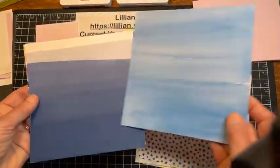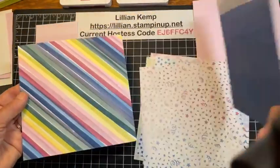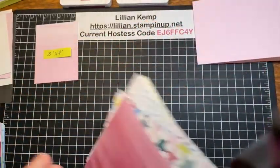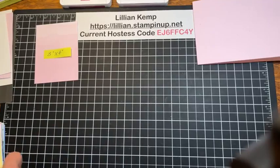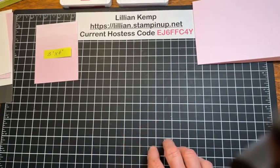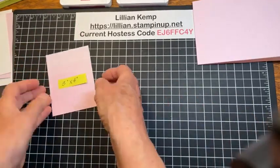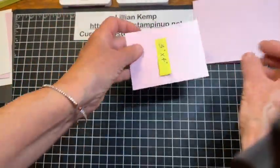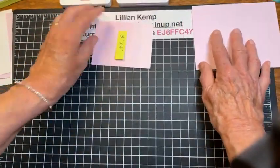This has a lot of the new core colors in it, and they are just fun, and they really add to our color collections. They go so well together with other things. So this is the designer paper, and it is 3 by 4. We're going to just put that here.